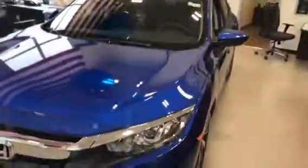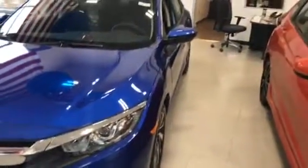Here we have the 2018 Honda Civic EX Turbo in Asian blue. We do have quite a few different colors in stock. You're going to have your alloy wheels, one-touch power moonroof. It's going to come standard with an 8-inch display screen.